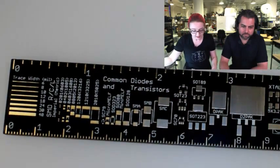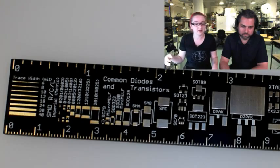And we also have them in the shop. I really like this little ruler. It's also a nice standard thickness, so it won't bend too much. Got a nice corner too.